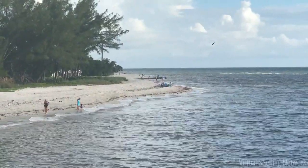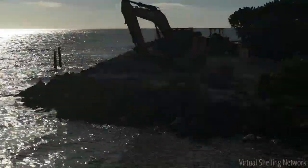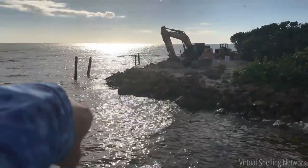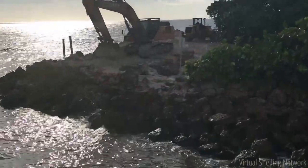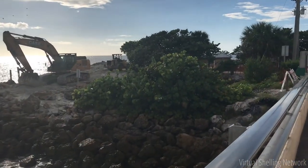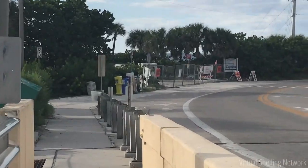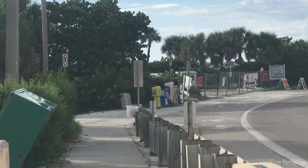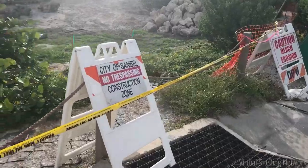And down around the corner right here is where they did beach erosion renourishment about a year or so ago. And on this side, right around here, this used to all be beach on the corner. You can see there's no beach left, but it's all rocks and boulders. They've got some excavators out there doing some beach erosion treatment, beach erosion prevention. So I'm going to show you what it looks like and talk about what causes it and things like that.